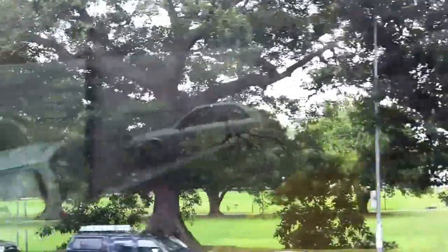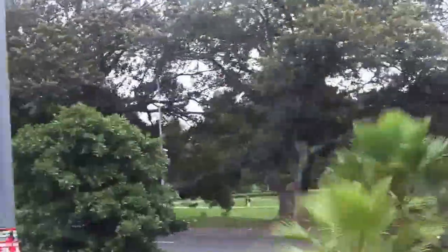To our left, we can see the tennis courts known as White City. White City has hosted many world-class tournaments and is still used in competition today.